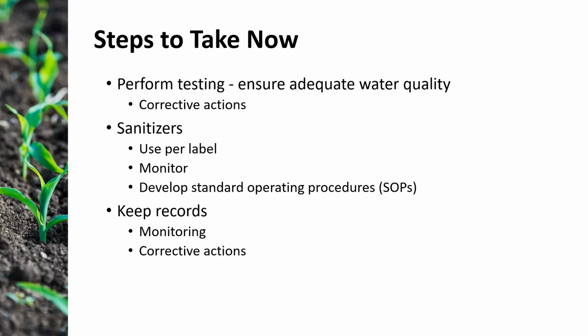So some of the steps that you can take now as a small or very small grower is to start performing your testing again to make sure that you're using water that is of adequate quality, that the water is safe. And then again, if it's not, putting corrective actions into place so that you can make sure that the water you are using is going to be of adequate quality. With sanitizers, if you are going to use a sanitizer, you want to make sure that you're using it per label instructions. And then you want to be monitoring it regularly to make sure that the water that you're using is at the proper pH range, for instance, or the proper temperature for use with that particular sanitizer. And again, making sure you follow the instructions on the label.